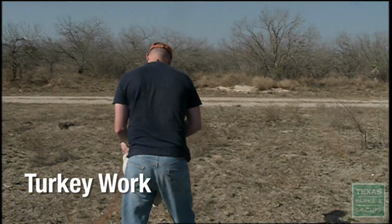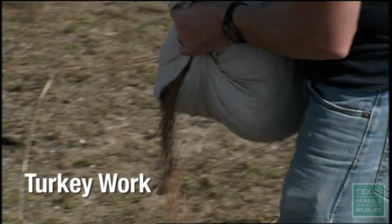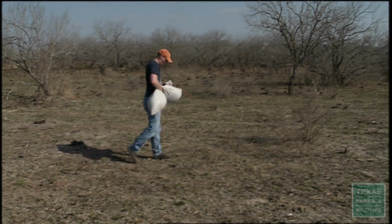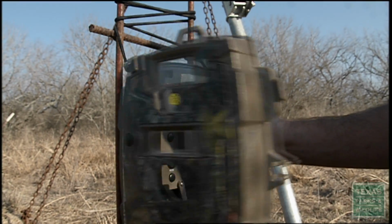I am spreading what amounts to chicken scratch. Bret Collier is trying to tempt some turkey. We'll have birds out here probably tomorrow. He's setting out breakfast and setting up a trap, all to learn more about the birds. We bait up an area and we set up a trail camera. We set up a big net, stretch her out, and we wait and see if the birds are coming to the bait.